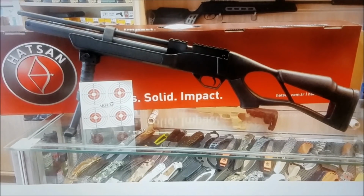And as far as the shot count goes, with the 22, they were getting 20 shots per fill and an extreme spread of 64 feet per second. Basically, it went from 960 feet per second to 900 feet per second over like 20 shots, and a standard deviation of 20 feet per second. So that was Pyramid Air's findings.